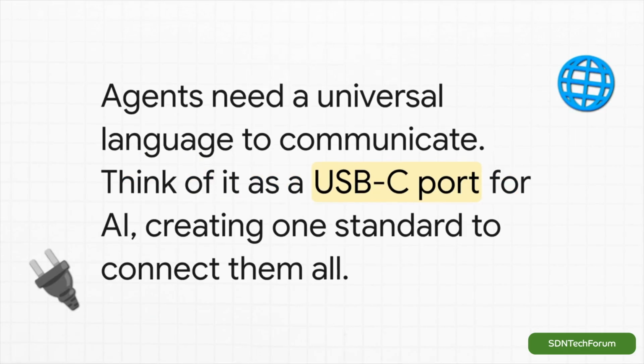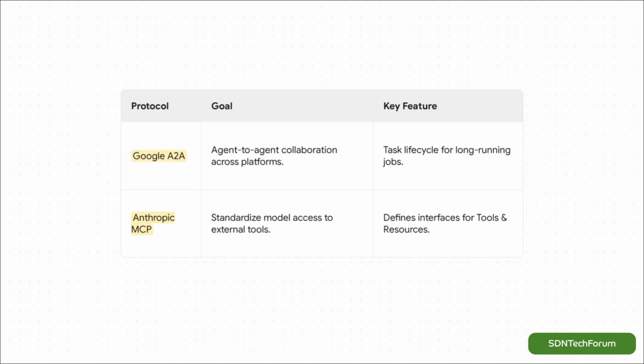The answer is they need a common protocol, a universal language that lets any agent plug into and communicate with any other agent. I love this analogy. Think of it as a USB-C port for AI, one single standard to connect them all. And this is already starting to happen.